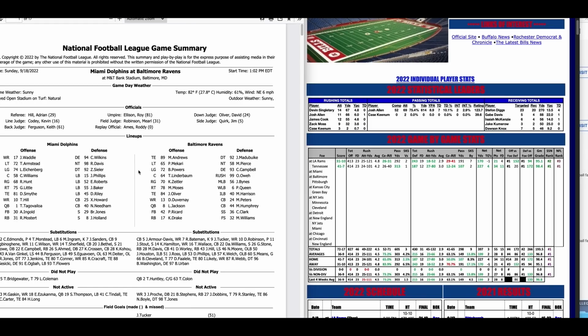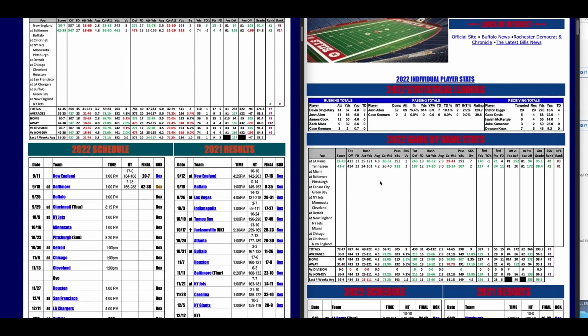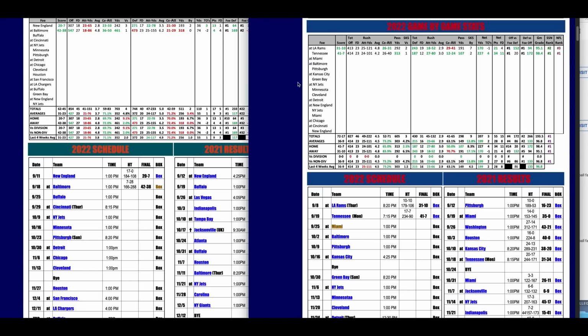Once again, here you can click on the box of the game. You get the complete box. You see that the Dolphins last week actually trailed the Ravens 35-14. But all that information at your fingertips. And once again, Buffalo's playing Miami. You can click on Buffalo and see that they won at Miami. In fact, they've won the last 6 in this series, so that gives you the information. All that's available for the NFL.